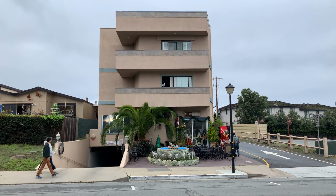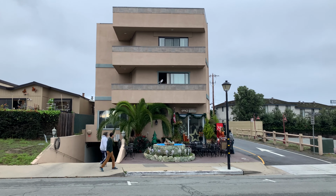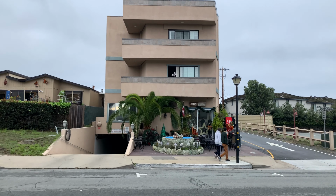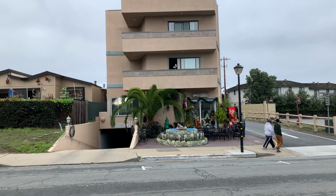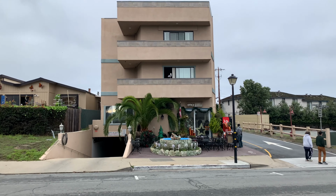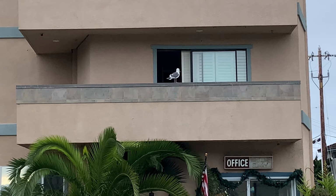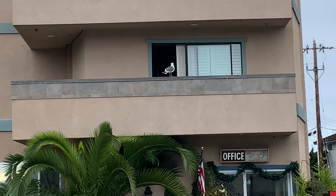Well, we're at Lover's Point this morning. We just went to the gym. It is Monday, the 9th of December. And look who's up here visiting somebody in the hotel. It's Perch. Hi, Perch.